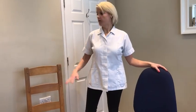The first thing that's important to get right is your chair. Now, not everybody will have an office chair at home, so any of the advice I can give you can equally be applied to a dining room chair that you may have at home. Ideally, if you can get it, an adjustable office chair just makes the process a little easier.